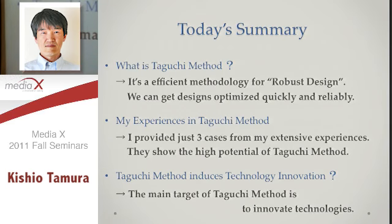Okay, today's summary. What is the Taguchi method? It's an efficient methodology for robust design. We can get designs optimized quickly and reliably.